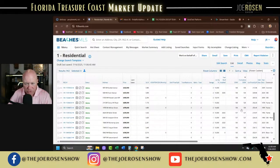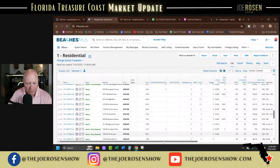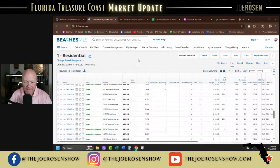Like this listing right here at 138 days, it's possible that it was on for 180 days prior, waited 30 days, came back on, and now they're on another 138 days for a total of 318 days. You'd have to go in and look at the history. So what I'm saying is these homes have been on longer than it looks. At 100 plus days, we really got to dig here. Here we go. 338 divided by 942 is 35.89%. So over a third of all listings have been on 100 plus days.